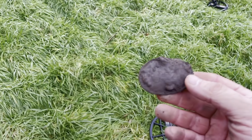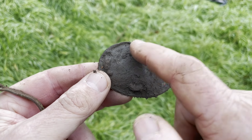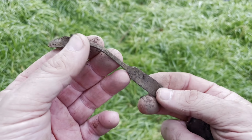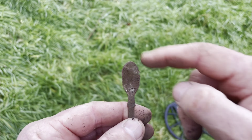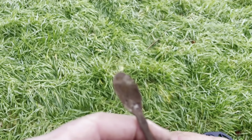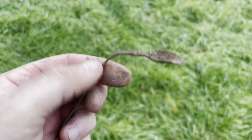Well, there's a couple of more interesting bits. I think that's a bit of horse tack, but I'm not sure. It's got fixing things on here, can't be sure. And I've had a spoon, and it looks like a really small sugar spoon or something. Look at the bowl here. Imagine if somebody said to you, oh, how many sugars do you take? Well, those, about 40, I think. It's not silver anyway. It's just an old spoon.